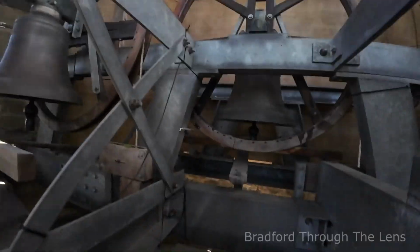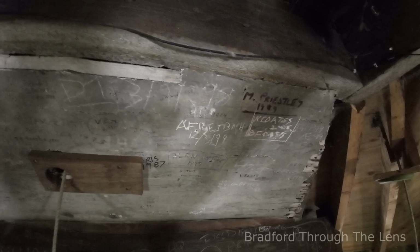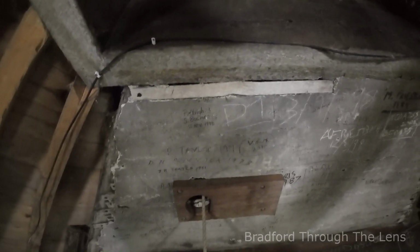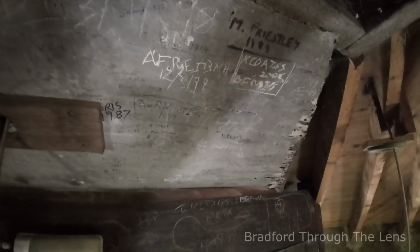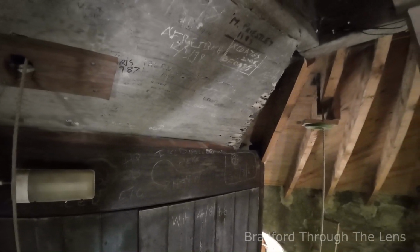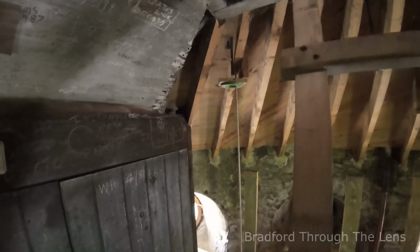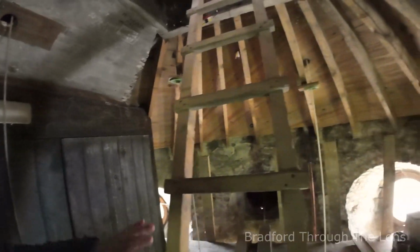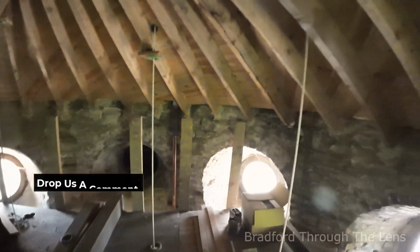That's brilliant, thank you. So yeah, this is graffiti from many years. So this is just people that have been up here, probably bell ringers, just making a name. Wonderful. I'll put the trap door on there. You just wait there. Won't go anywhere, thank you.